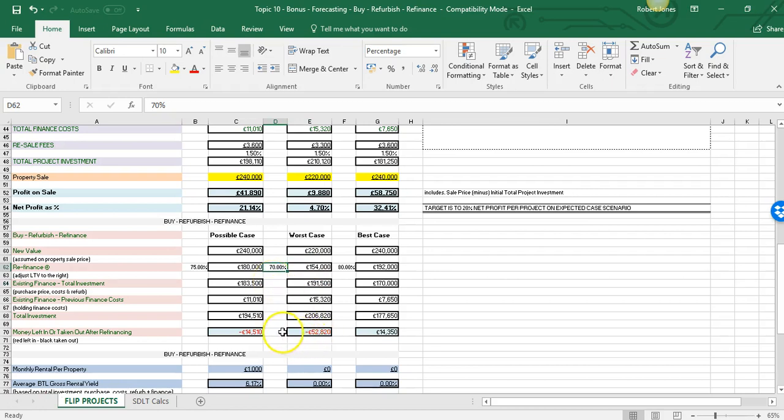Now this is very important to consider, because if you're using a buy, refurbish, refinance strategy, and you're ultimately relying on pulling out all of the money every single time on every single deal, it only takes one deal to go slightly off par for you to really be struggling on the deal details. So maybe you don't buy it for the right price, or maybe you don't get the end valuation you need on the day with a surveyor, or maybe there's no mortgages out there that give you the right loan to valuation to pull out as much money as you can. You need to give yourself some spread.